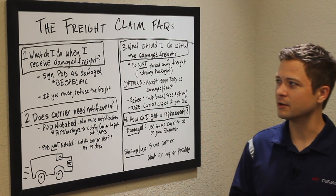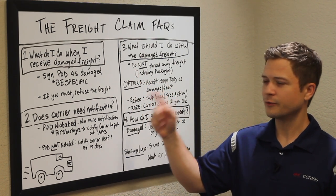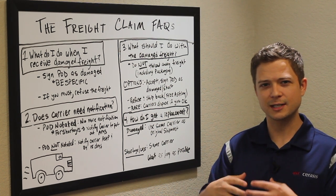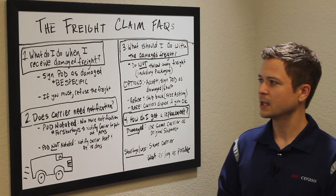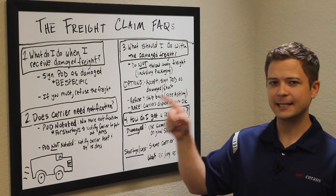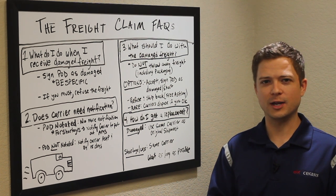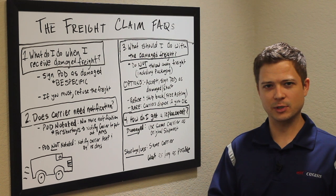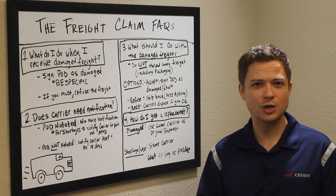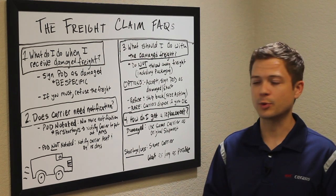The first question that we hear the most often is, what do I do when I receive damaged freight? That's if a truck brings you freight from a shipper and you as the consignee know that you have damaged freight. So the first thing you want to do is sign the proof of delivery as damaged. I cannot stress this enough. When you get damaged freight, sign the POD as damaged and be specific as possible. For example, if there's 5 damaged hoses or 2 damaged valves, etc., be specific. It will help in the freight claims process.